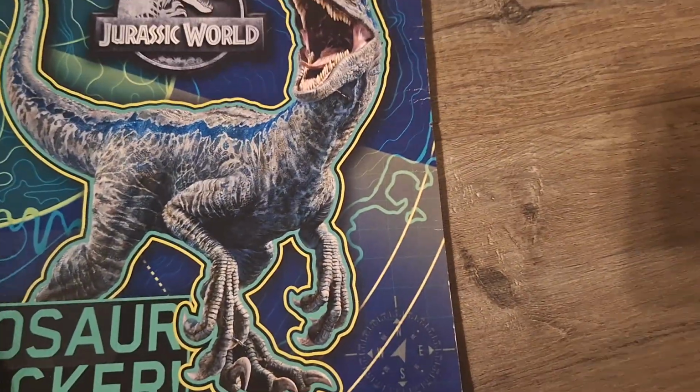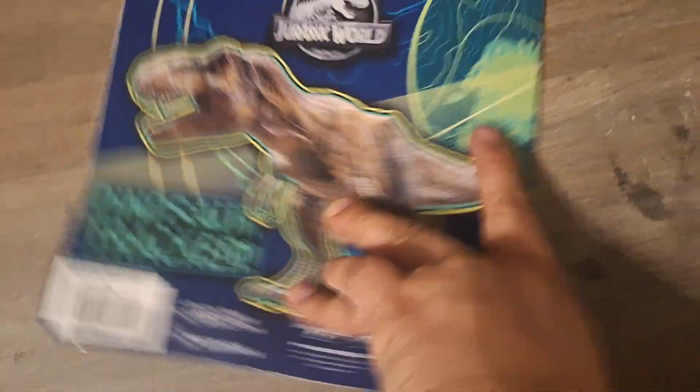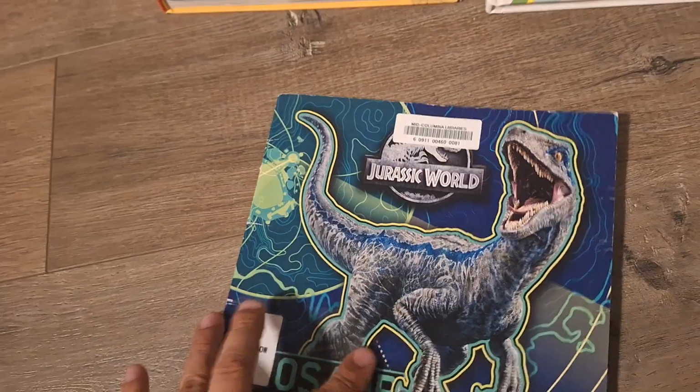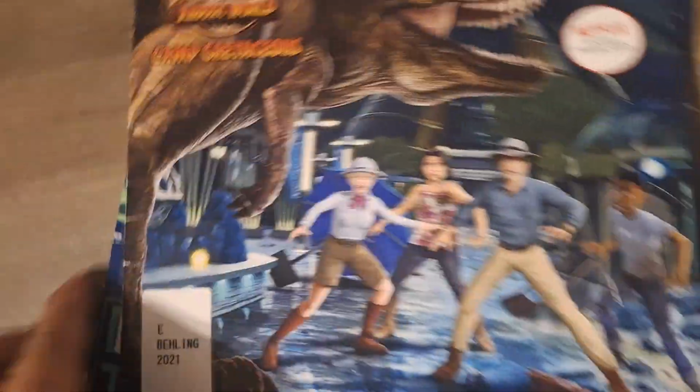It's a dinosaur tractor Jurassic World book. And I think they had another Jurassic book that I don't see right here. I knew it was missing.